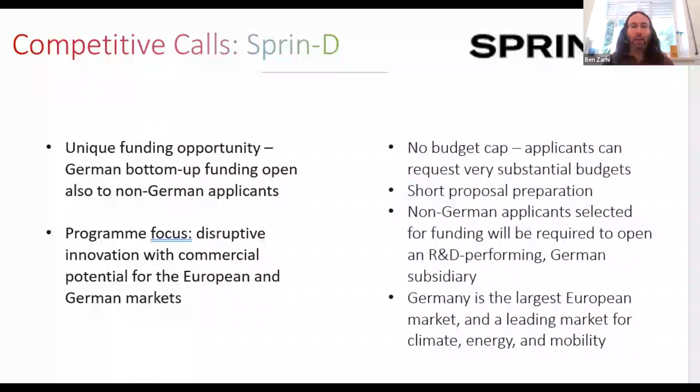Now let's talk about a very unique funding direction that is not that commonly known. This is Sprind, which is unlike any other grant available at the moment. Sprind is German funding that is available for non-German applicants. Now, Sprind is bottom-up, so that's good news for Cluster 5 clients and for applicants in any sector. The focus is on disruptive innovation with commercial potential for Europe and the German market.